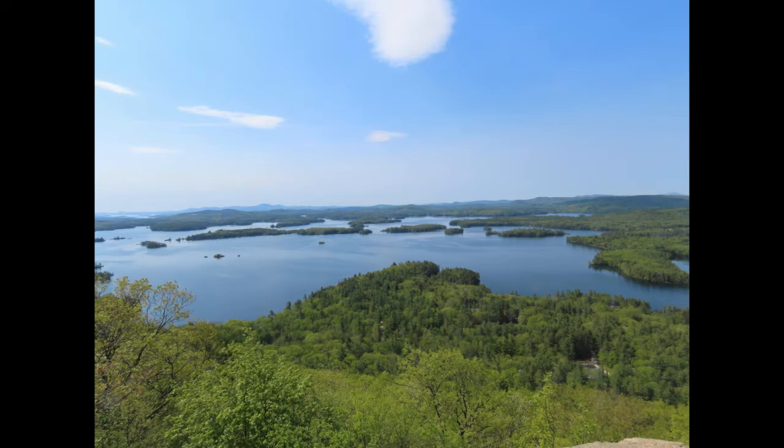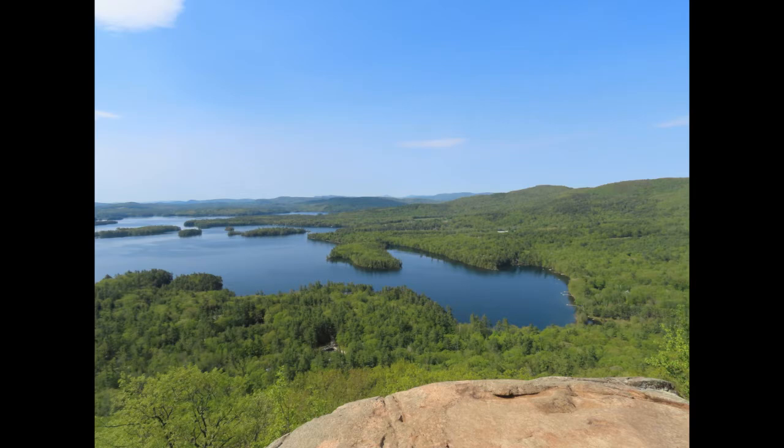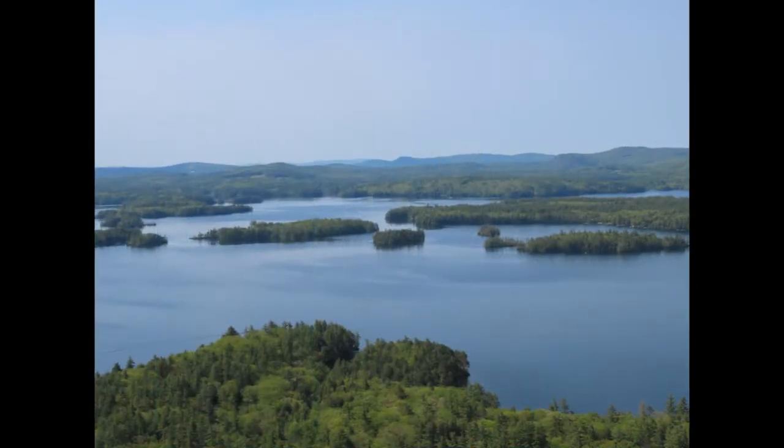Okay, so here's the view from the second lookout on the trail. This is the West Rattlesnake lookout. And it's a pretty good view up here. I can't really say which is better, the East or the West Rattlesnake views. I would recommend just going on both of them and checking them both out. They're both well worth seeing and a little bit different, both beautiful.